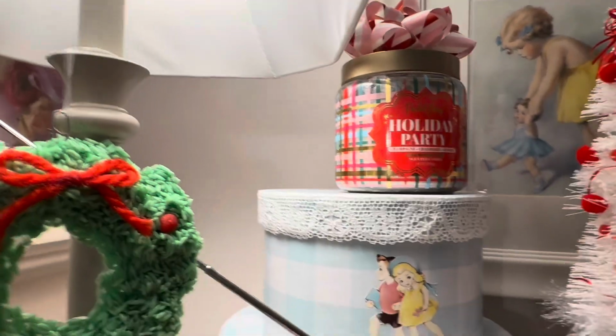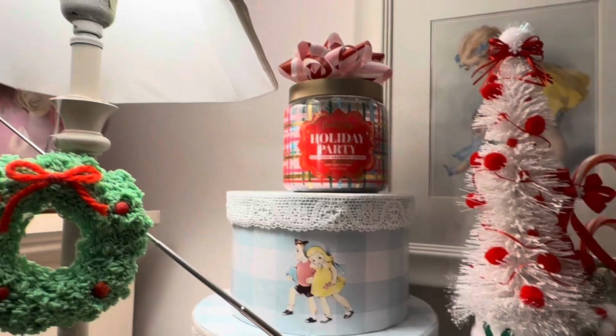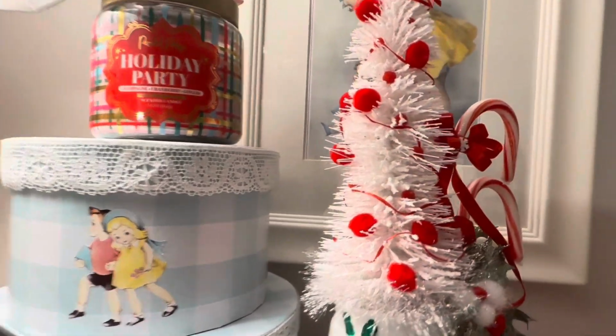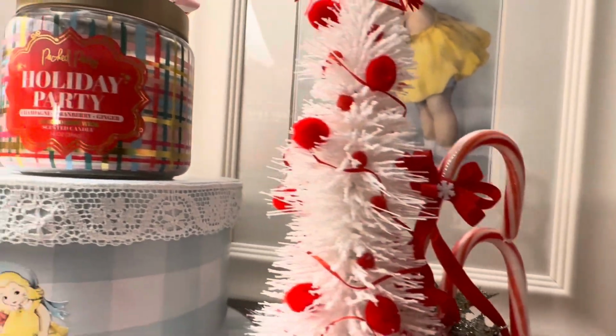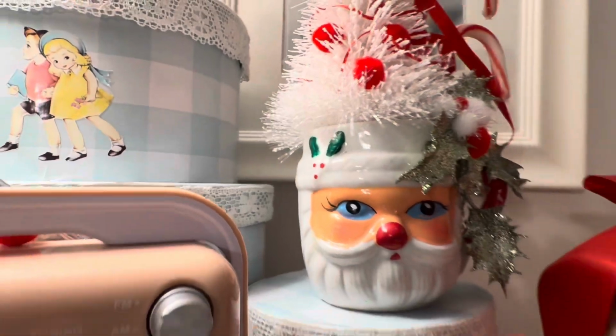That candle, I don't know what happened. I put it up there and then I forgot about it, but that candle smells really good. Here is a bottle brush tree that I just did in red and white with little pom-poms in there for ornaments, and I just put it in one of my mugs.